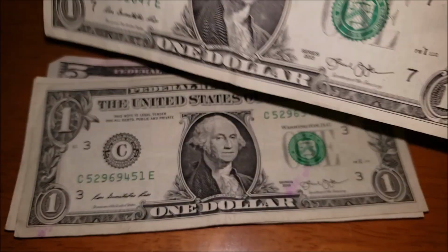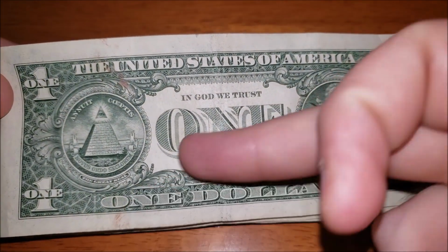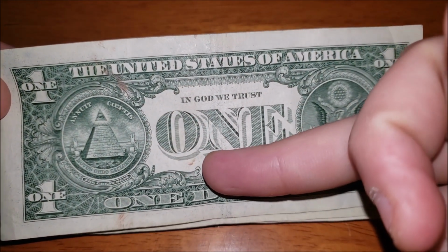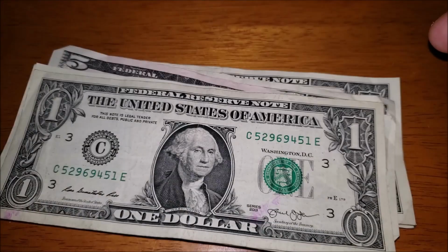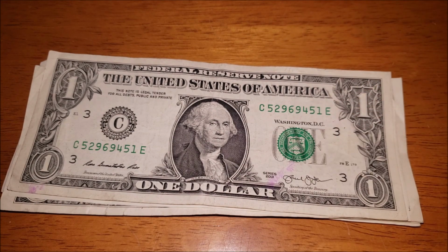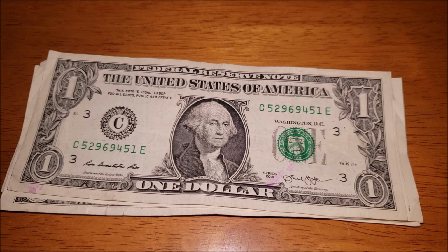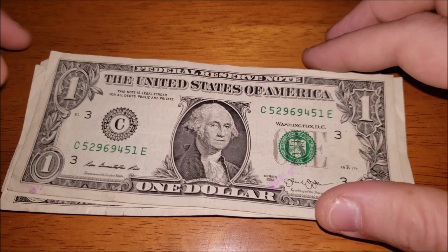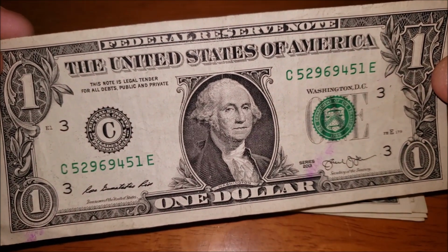Nothing in the serial number. Got a lot of smudging across here. This looks like either dirt, blood, or a pen. We'll go with a pen. Let's see, some more pink ink here, probably a highlighter. Definitely detracts from the value of the bill if it were collectible.